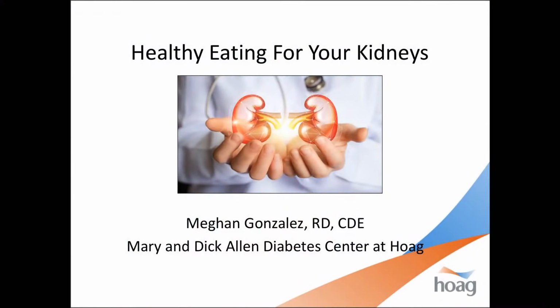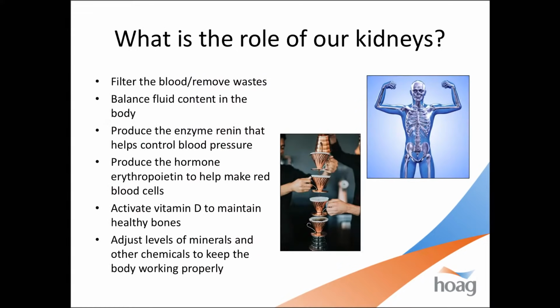So a little bit just general information here. Our kidneys are a pair of bean-shaped organs on either side of our spine. They're below our ribs and behind our belly. Each kidney is about 4 to 5 inches long, which is about the size of a large fist.